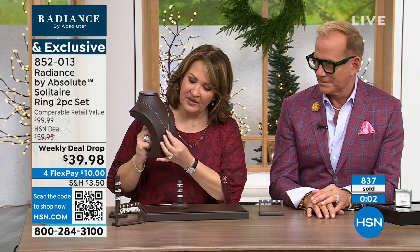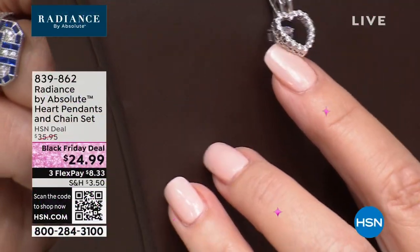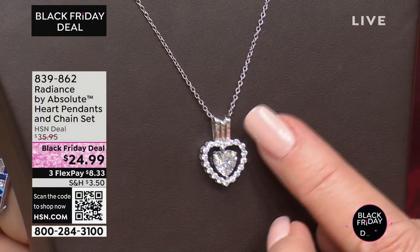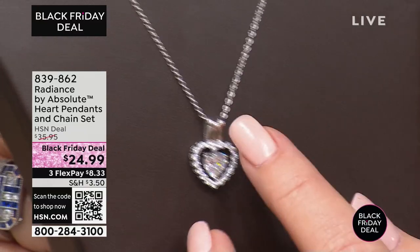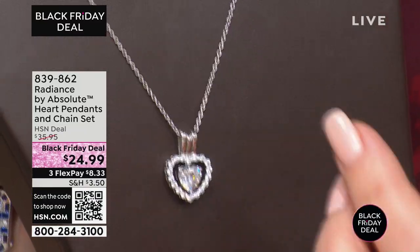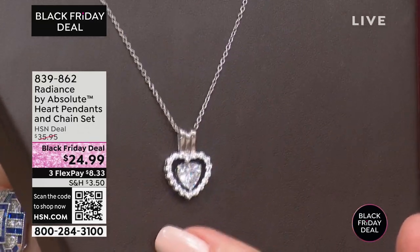Okay, so we talked about this ring. This is a really good ring. Oh, before we do that, this pendant, this is beautiful. This is two pendants in one. So these come off. I really should take one apart and show it to you, but you can kind of get the idea, I think. Watch, if I lift it like this, see how that little heart inside can be worn as a separate heart pendant? And then you also get this beautiful halo. They look gorgeous together, but you can also separate it and just wear the halo. So you get three looks. You do. You get three different looks with this.